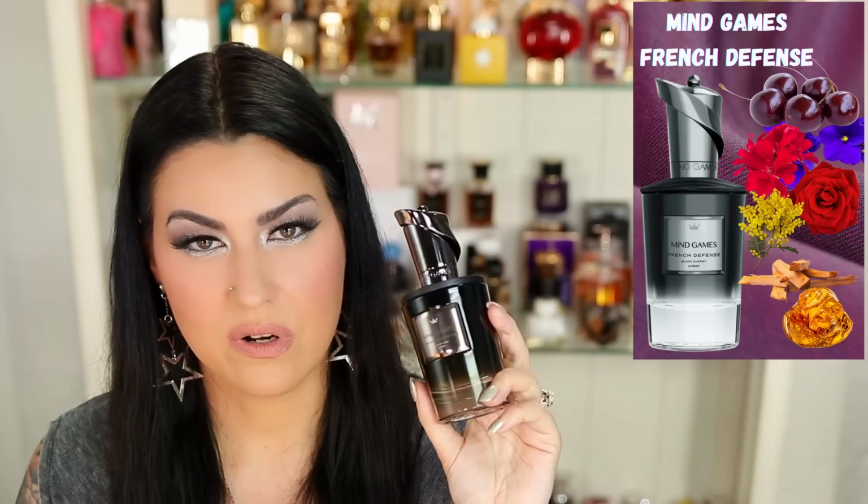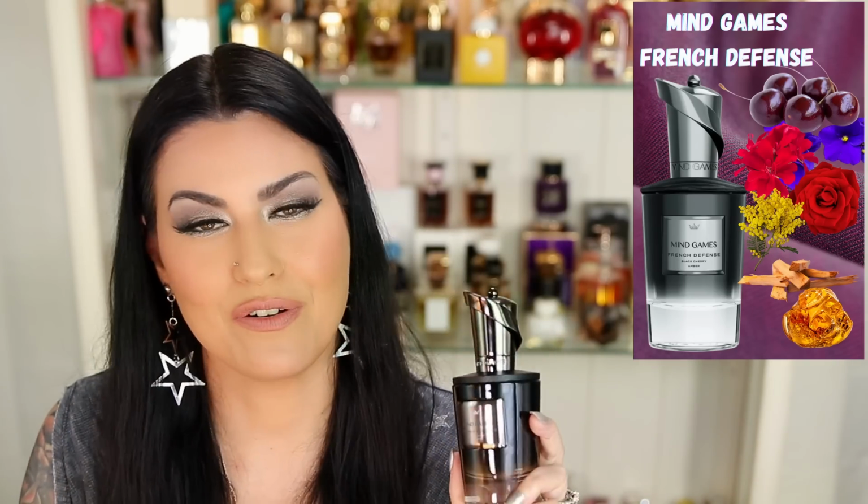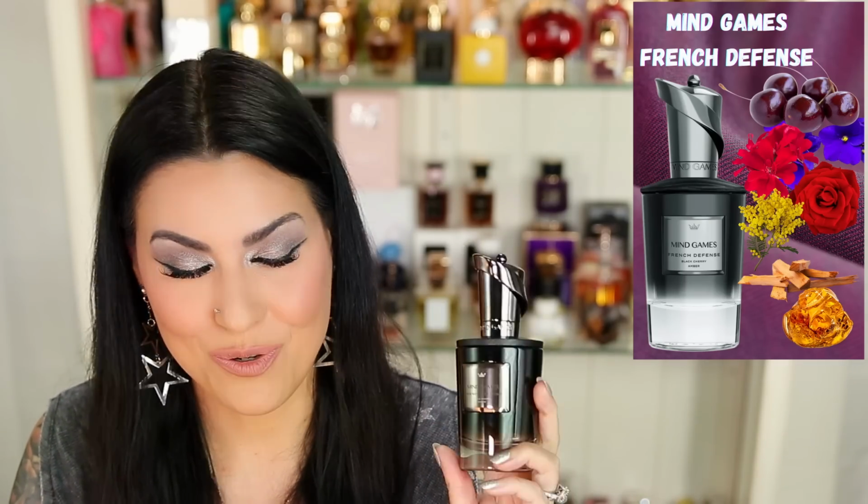And then it's got lots of different florals. It's so good. It's sweet, but not too sweet. It's got some woody notes in here. It's definitely an ambery, woody, cherry floral fragrance. That ambery woodiness definitely comes through and just ties it all together. I think this is one of the best smelling fragrances I've smelled in a really long time. And I absolutely adore it. This is by the House of Mind Games, French Defense.